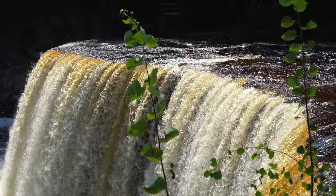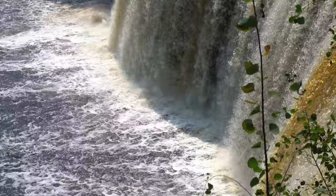Also a phenomenon at Tahquamenon. The water looks like root beer. This color comes from the tannins, which is leached from the cedar swamp, which this river drains from.